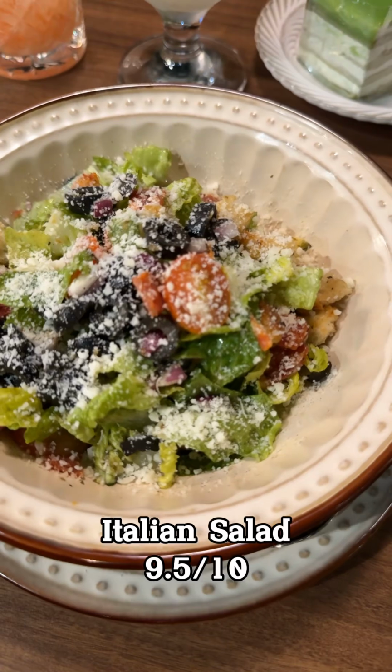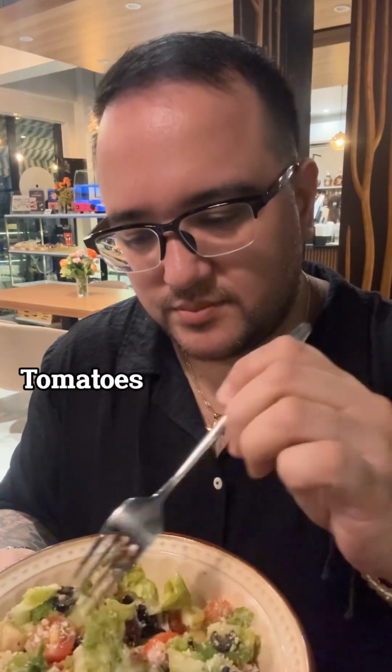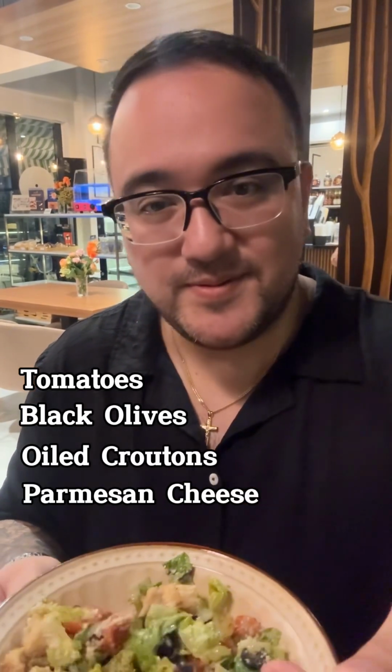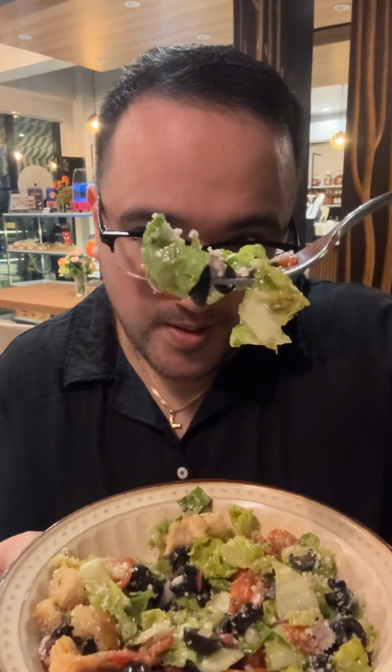Now I know what you're thinking. Chef, wala bang healthier option dyan? Then I'd recommend that you go for their Italian salad. Paired with a lovely balsamic-based vinaigrette, you seriously cannot go wrong with this one. Fresh and crispy greens galore, topped with tomatoes, black olives, oiled croutons, and Parmesan cheese. This is every Mediterranean dieter's dream come true.